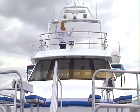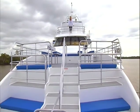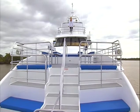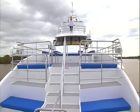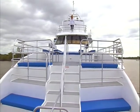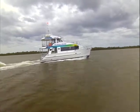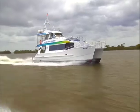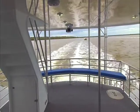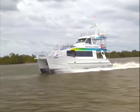And this then is the end result. You're looking at over 2,000 man-hours of cutting, folding and welding sheets of aluminium to create one impressive cruising catamaran. We're on board for the final stages of the build process as MEC's latest 18-metre commercial cat undergoes sea trials on the Gold Coast Broadwater.